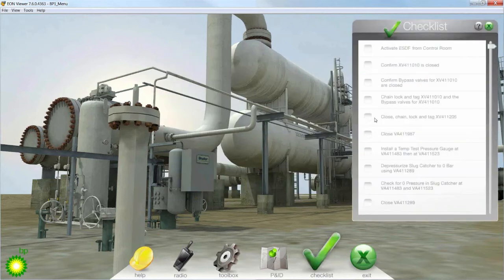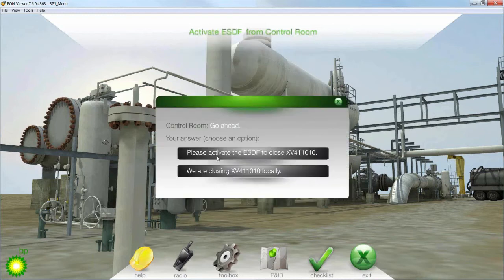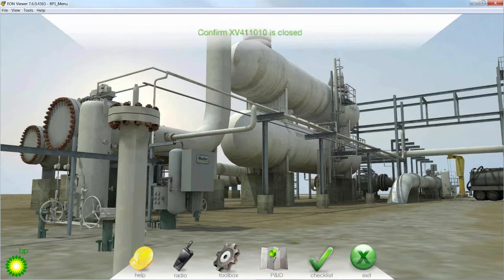Just like a good pilot, we'll start with a checklist. And the first step here is to activate what's called the ESDF module. So I'll call up the control room. And as I do a request to the control room, I typically have 2 or 3 options. And here I'm going to ask the control room to close this valve so we can continue to the next step. Once that's done, I have to visually inspect that this is closed.